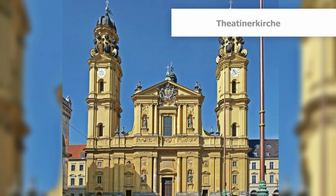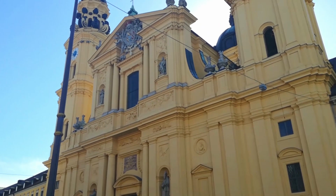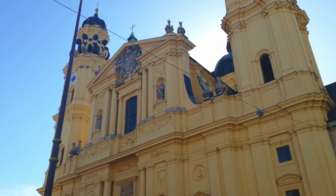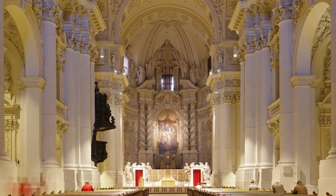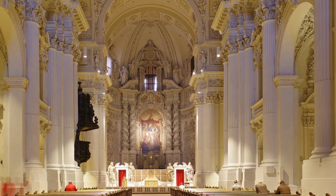If we look to the left from the steps of the Feldherrnhalle, we will see the light yellow facade of the Theatinerkirche St. Cajetan. It was built in the late 17th century in the style of the Italian late Baroque. The interior impresses with stucco work and Corinthian column elements and is mainly kept in white.